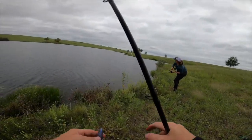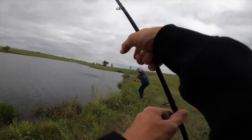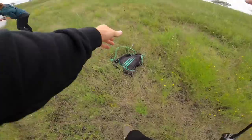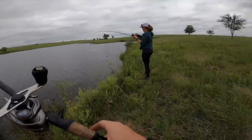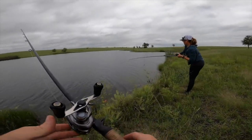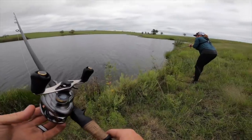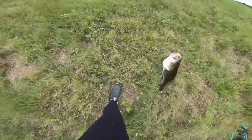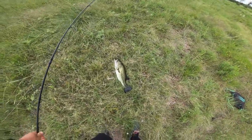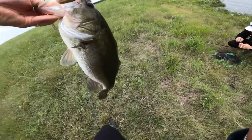What you got? Keep it tight. Crank, crank, crank. Don't stop cranking. Oh, that's a bigger one. That's the biggest one at the pond. You got it now. Oh my gosh. Are you going to bank flip him? I don't know. Oh, wow. How big is he? I don't know. Woo! Devoured. I wonder if that's the one that got your tail. I feel like it had to have been.